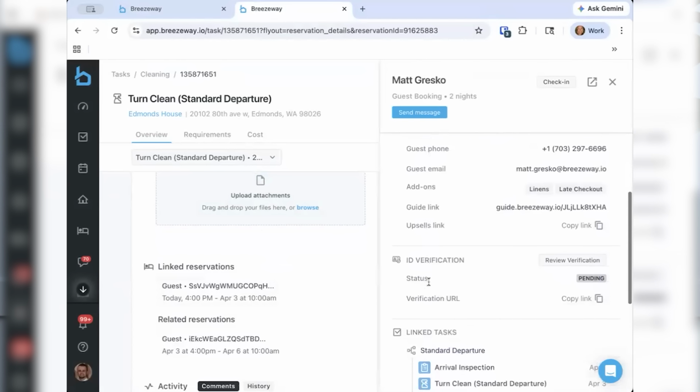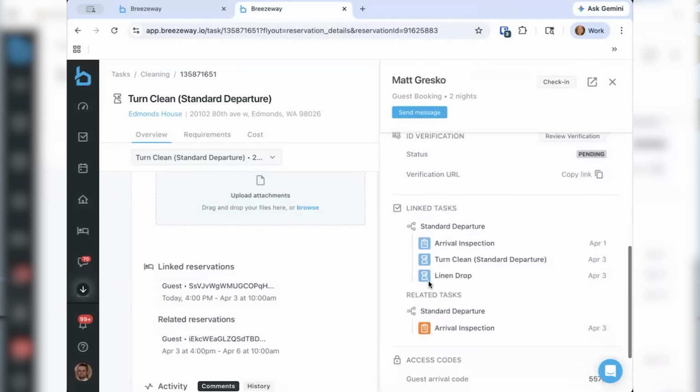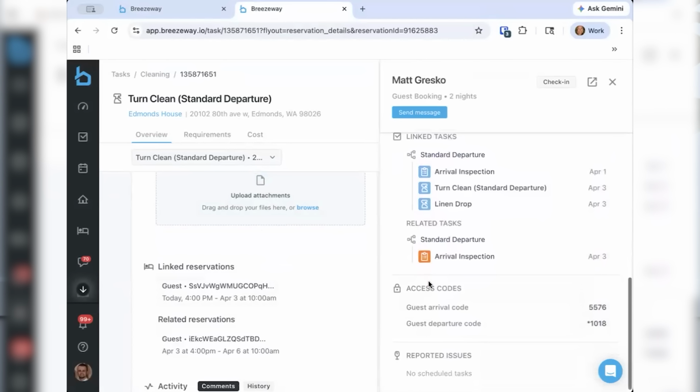Your team will receive and complete their work inside the Breezeway mobile app, and if there's an issue, maintenance will be automatically notified so they can resolve anything that comes up. Then your team reviews and clicks one button to push the tasks back into your PMS so that it can be billed and included on owner statements.